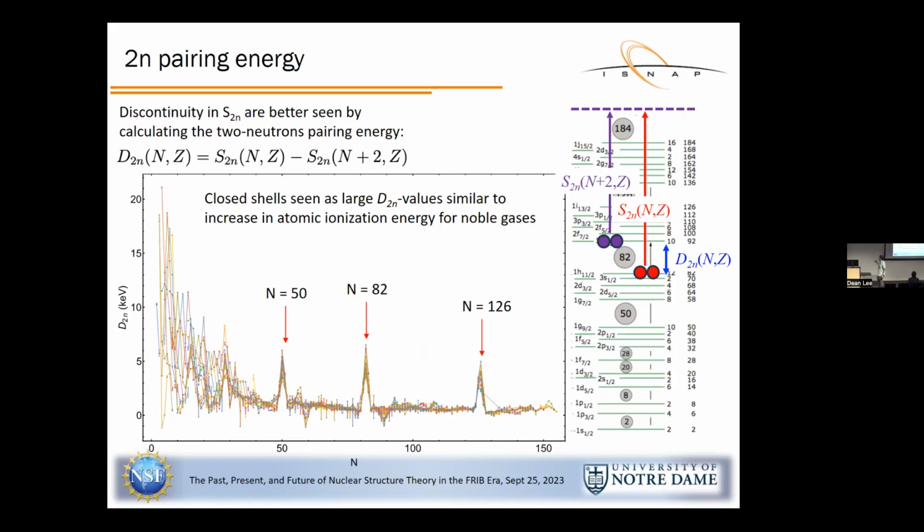Okay, and then again, if I use that same simplistic cartoon, this is basically the difference in energy across that gap. So if you take this 2 neutron separation energy over here at 82, you have a greater 2 neutron separation energy. If you subtract it from the one over here at 84, you get directly that value, which is that gap in energy. So you can essentially directly access the size of the gap. And then you see this when you plot those quantities, the delta 2n values.